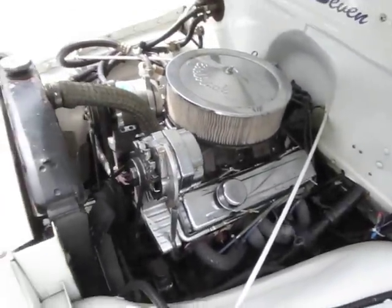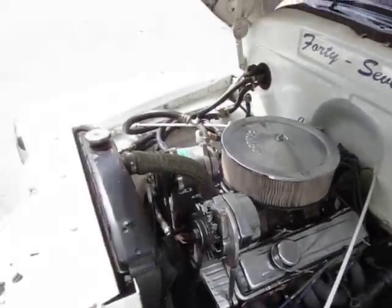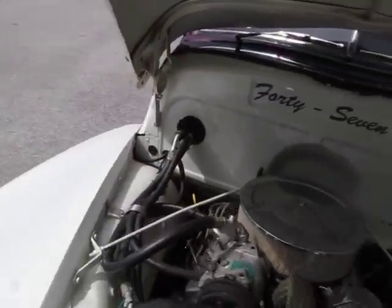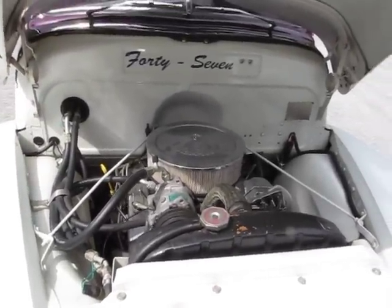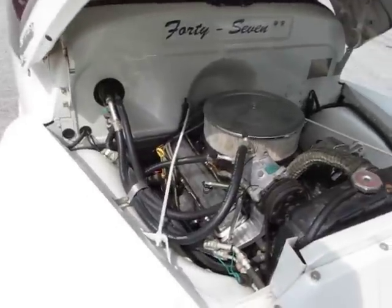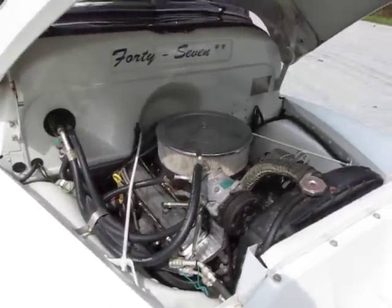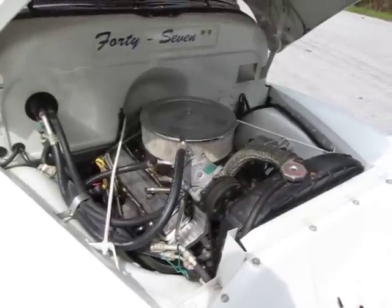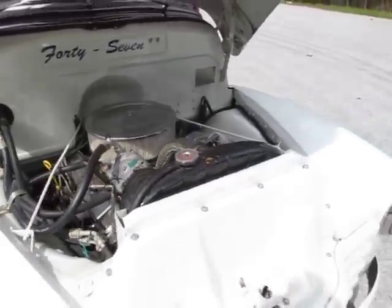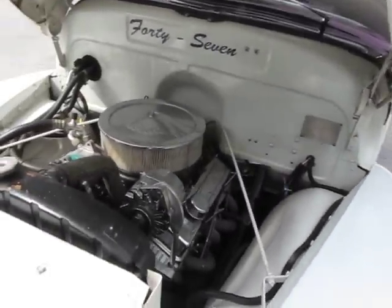So we kind of pulled this one out of the barn, if you will, quote unquote. It's been driven back and forth to the grocery store every once in a while, and mostly just to the local car shows for the last 10 years. He said he probably put 2,000 or 3,000 miles on it since he's had it. And just a super nice older gentleman. Always kept the truck in the garage.